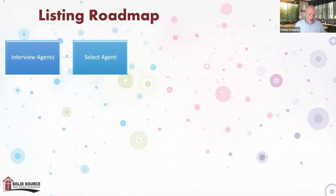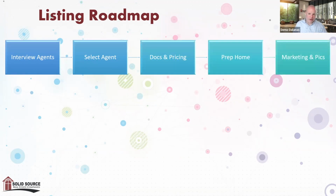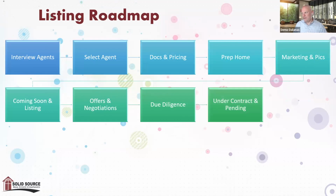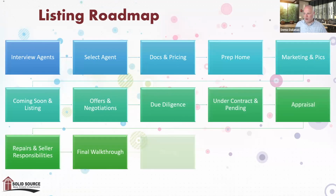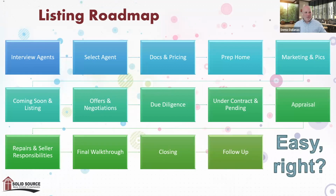And you know, the overview of the listing roadmap sometimes goes like this with sellers. Interviewing agents, they choose the agent. You work with documents and the pricing, help them prep their home. You do the marketing and pictures. Coming soon if you're doing that. Have offers, negotiations, due diligence, under contract, appraisal, repairs, final walkthrough, and then the closing, and then follow up with the seller, right? So easy, right?